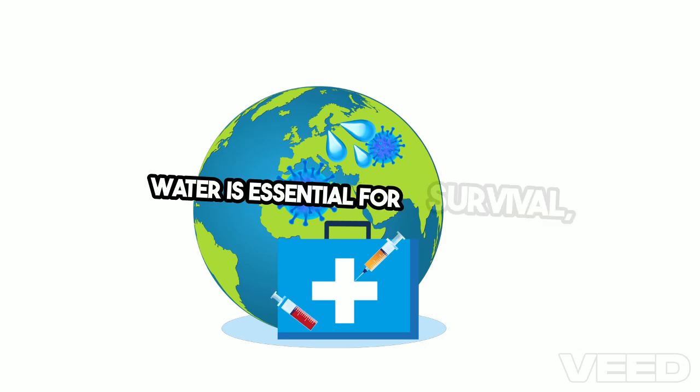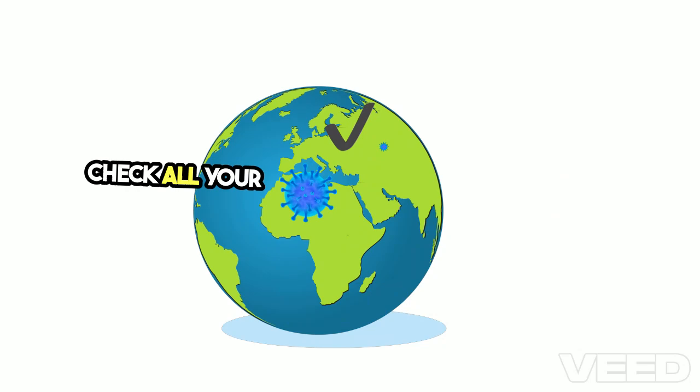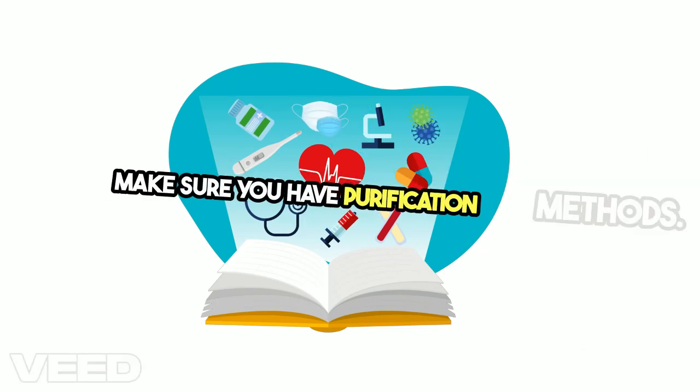Water is essential for survival, but stored water can degrade over time. Check all your water storage containers for leaks or contamination, and replace water if necessary. Make sure you have purification methods ready.